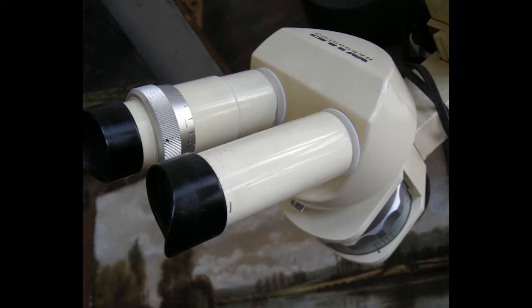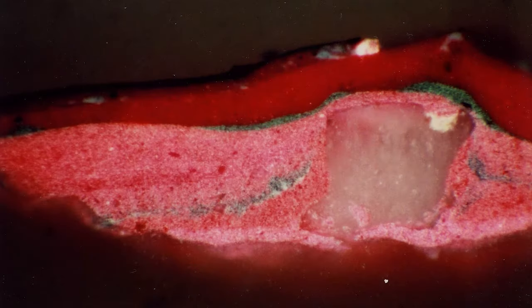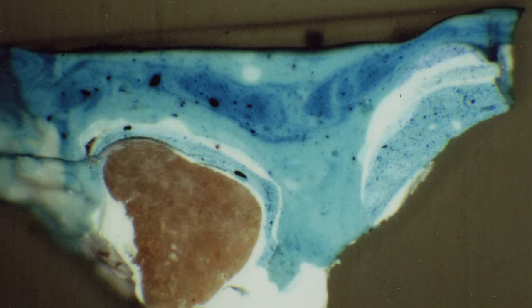A sample is taken and examined on its outer surface, inner surface, and cross-section to see the stratigraphy, that is, the various successive layers of materials deposited from the preparatory layer to the final varnish. We then use scanning electron microscopy microanalysis on the sample.